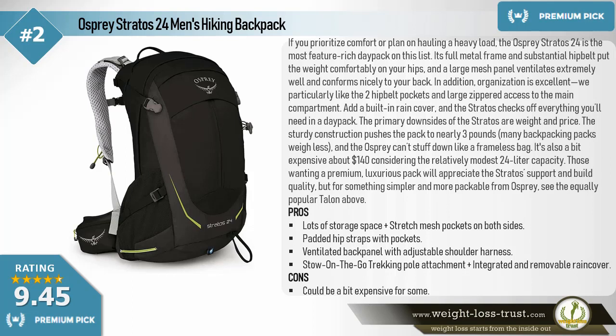The sturdy construction pushes the pack to nearly 3 pounds. Many backpacking packs weigh less, and the Osprey can't stuff down like a frameless bag. It's also a bit expensive, about $140, considering the relatively modest 24-liter capacity. Those wanting a premium, luxurious pack will appreciate the Stratos' support and build quality, but for something simpler and more packable from Osprey, see the equally popular Talon above.